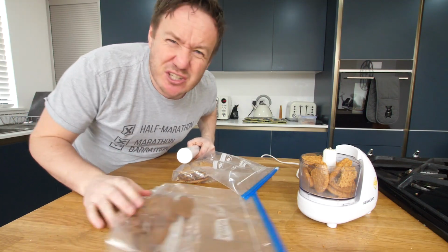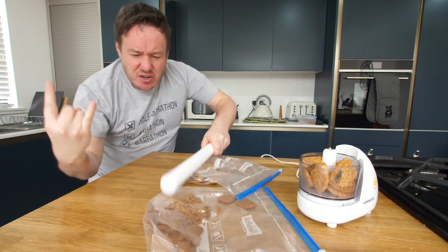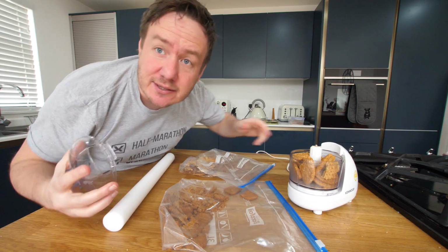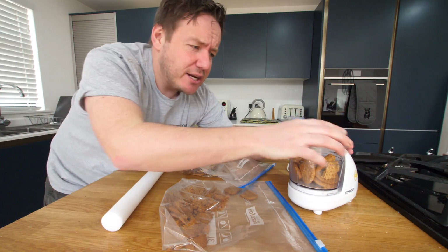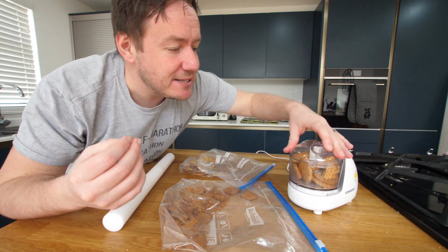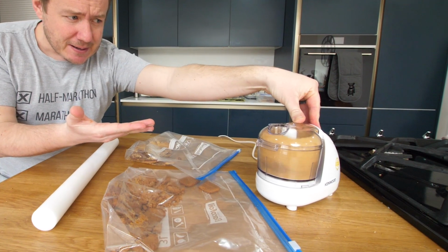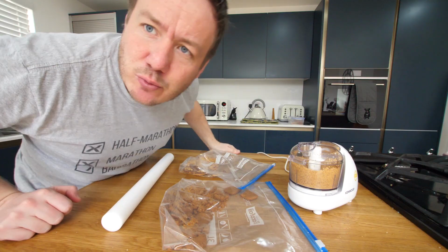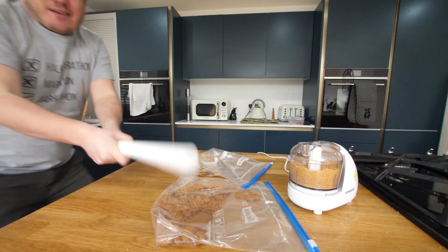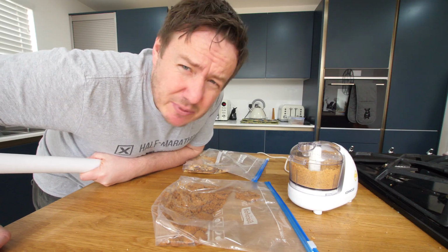you can do the bashy method, which is really fun. Rock out with my rolling pin out, yeah. Wow, that sounds wrong. And this is the whizzy method, much easier, much cleaner. Little food processor, put the lid on. In there are some hobnobs, nice oaty biscuits. And you're left with hobnob dust. Sometimes it's fun just to do that. Either way, this with some melted butter will give us our biscuit base.